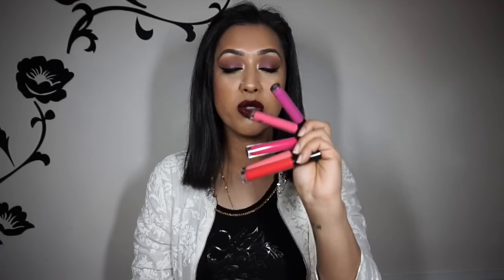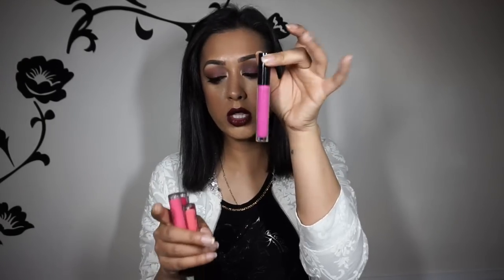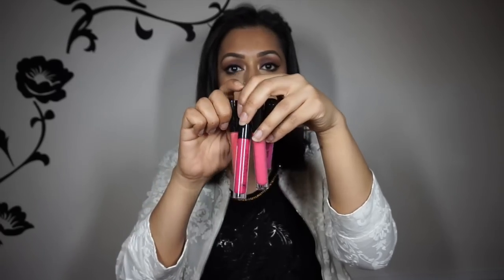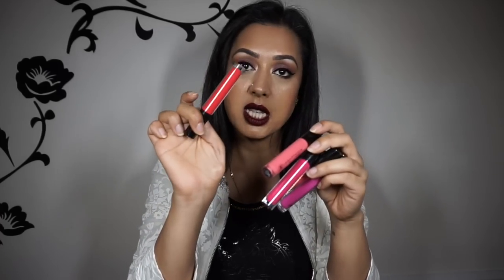I am going to at some point do a lip swatches review that I normally do on these, but until then, that is all of those. Dollhouse is Candy, Barbie Pink, Candy Coral, Dropping It Now, and Hibiscus, I believe. Hibiscus, that's this one here.